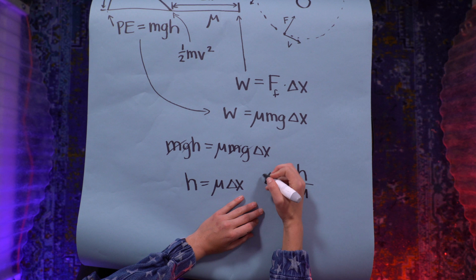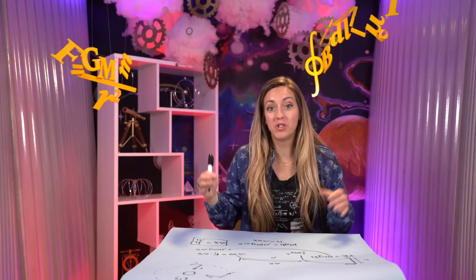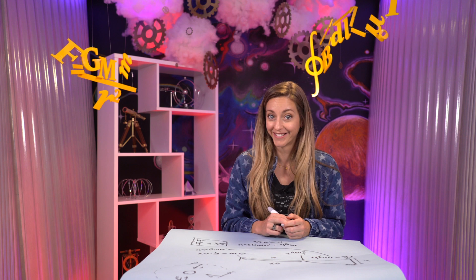That looks so bad. I want a pretty thing at the end. So I'm just gonna redraw it. H over mu. So pretty. That is so simple. Crazy simple. Just by thinking through it energetically, we were able to reduce this problem to basically one step. And whenever you can, try and solve problems using energy methods because it's usually totally worth it. Fortunately, we're done. The delta x is h over mu. I can't believe it was that simple. Cool.